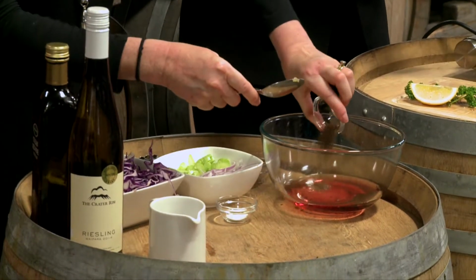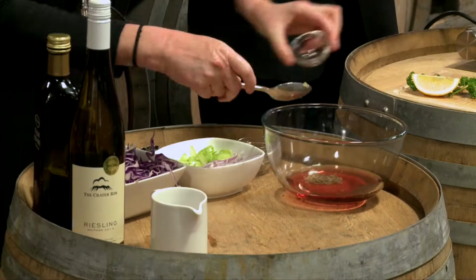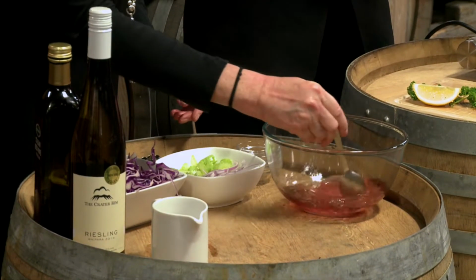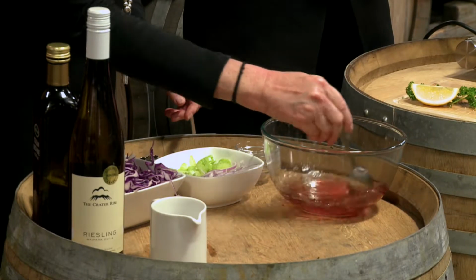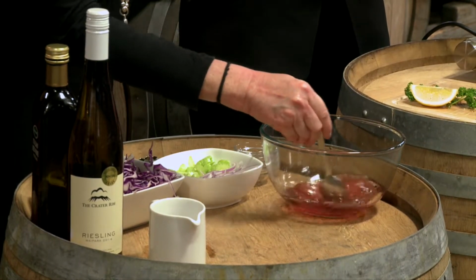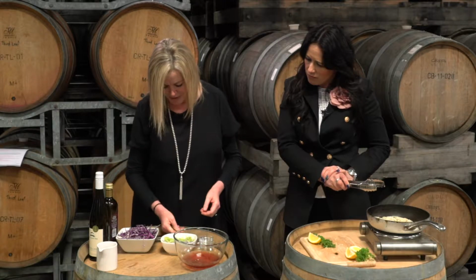One teaspoon of caraway seeds, which adds a really interesting flavour. It's really, really nice in there. And those are dried? Yes. And just half a teaspoon of salt. So just give that a good stir and let that all dissolve in there. And then we're just going to add the vegetables. And what you need to do is just to let them sit for a good hour at least, just to get that flavour through.